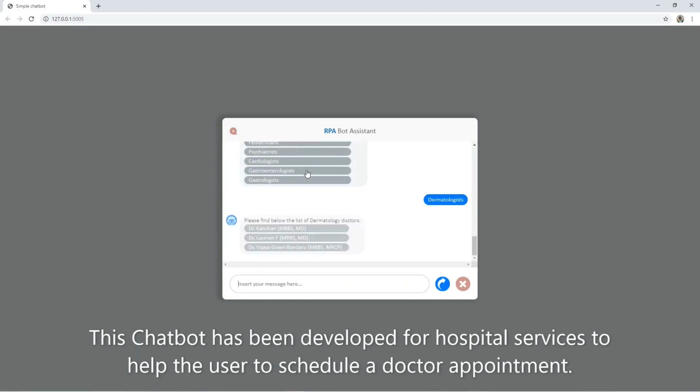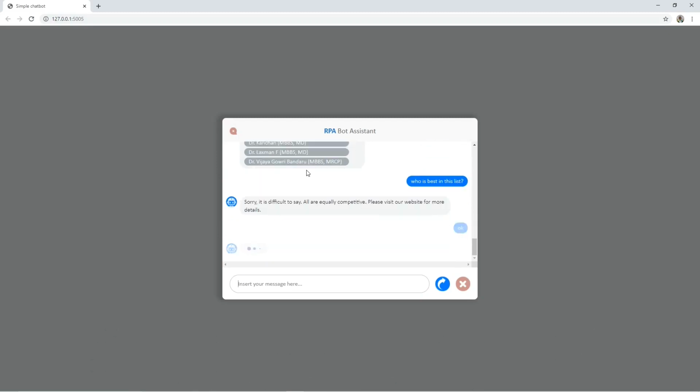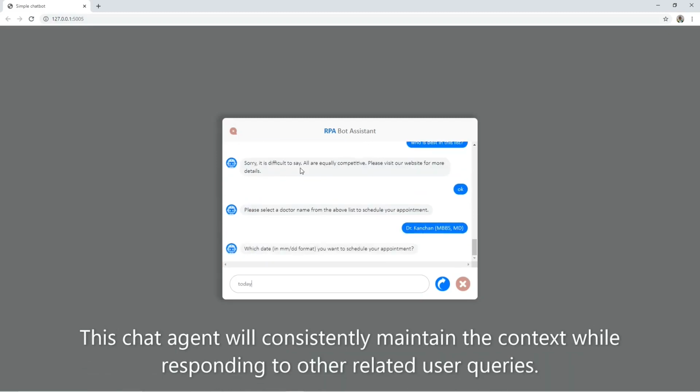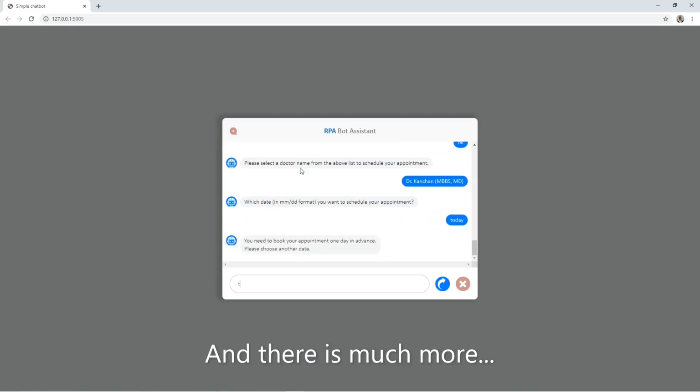This chatbot has been developed for hospital services to help the user to schedule a doctor appointment. This chat agent will consistently maintain the context while responding to other related user queries. And there is much more.